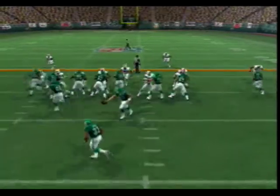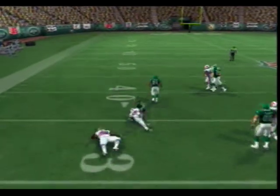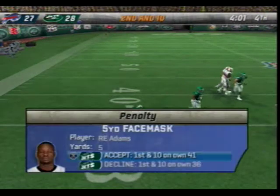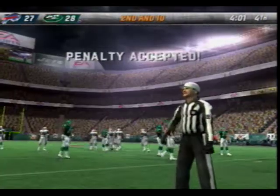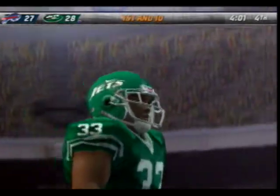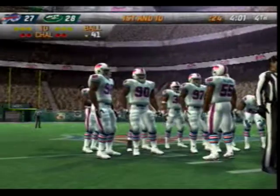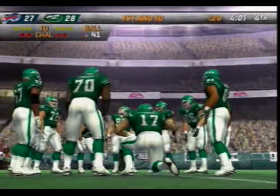The Bills with a four-man front. Hand it off. Can't get it from behind. Pollard is there for the tackle at the 36-yard line. You've got an inadvertent face mask on the defense, number 98. Penalties and takeaways can really kill a team. Usually the team with the fewest mistakes out there will win the game.